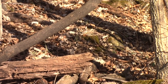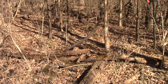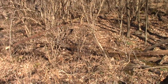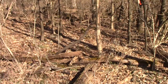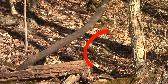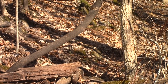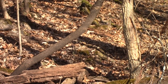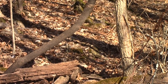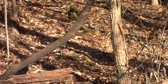Okay, folks, we are at set number 4, and I think it's fairly obvious why I have this one set. You know, it's pretty thick, and there is a spot right beside this tree that in the snow, there were tracks coming through there. So we went ahead and set it up for an auxiliary set, I guess you might say, in case they come through, we can capitalize on a catch. So up the road to the next set.